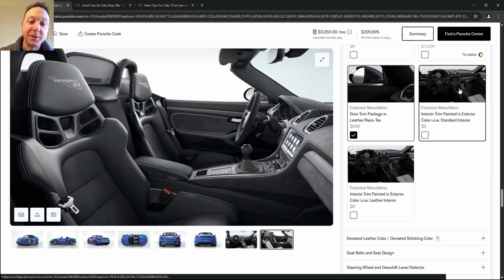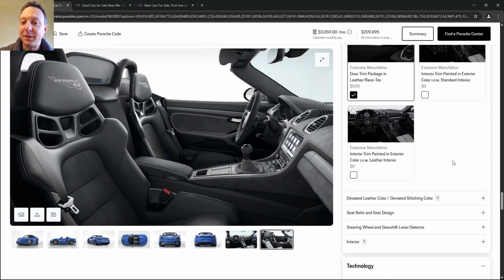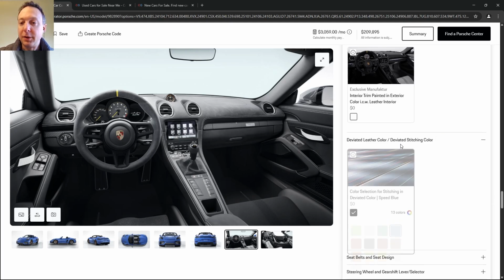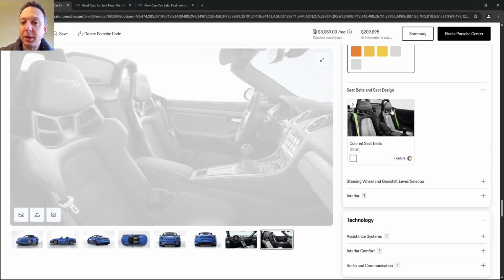Okay, if this is a personal preference, I did actually have the painted interior on my first one. It was cute. It was an aqua blue metallic Spyder, very nice looking. I would recommend not getting the painted interior. It doesn't look great. We can't get it with the Visoc pack anyway, so I'm not disappointed by that. Visoc pack is going to give us this carbon fiber here and along the center console and over here, and I think it looks pretty good, and it keeps with that black and blue theme. Okay, so this is just the deviated color stitching that we've already picked.